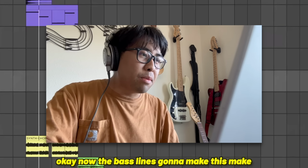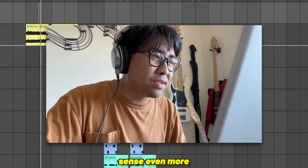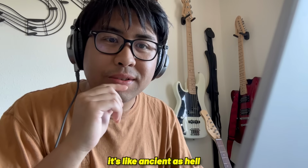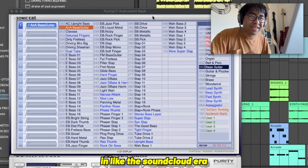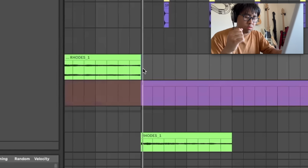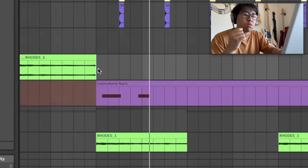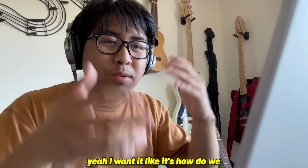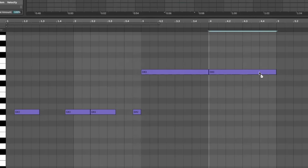Okay, now the bass line is gonna make this make sense even more. I always use this bass patch. It's like ancient as hell. Like all the old plug beats of the world in the SoundCloud era would use this. It's different. Yeah, I wanted, it's like, how do we stay familiar but different?